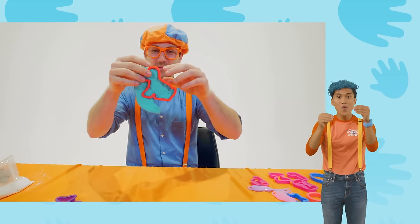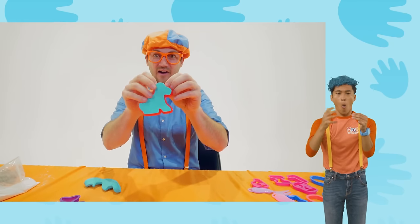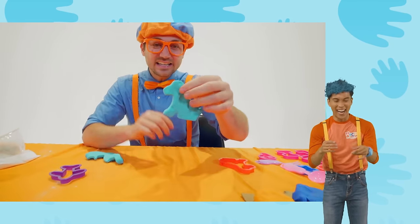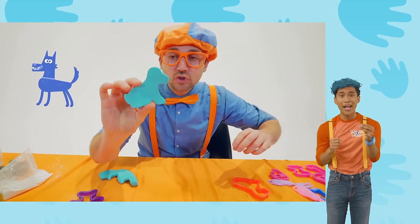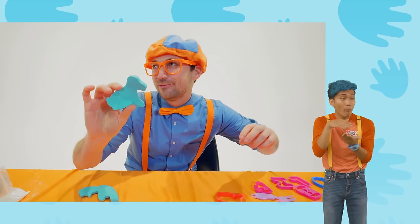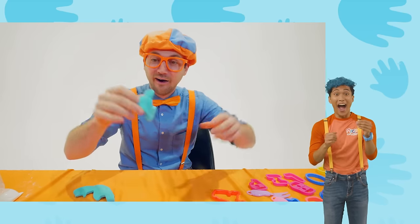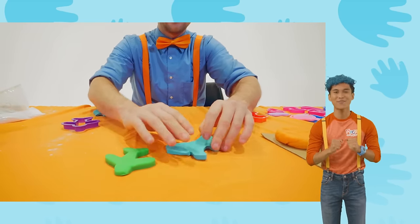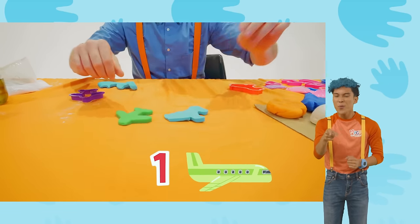Whoa, pull the sides away. Wow, and now, oh, that's silly. Look, what is that? Yeah, it's a little poochie. Okay, we'll save you. We'll put you right there. Perfect. All right. One pooch and one airplane.